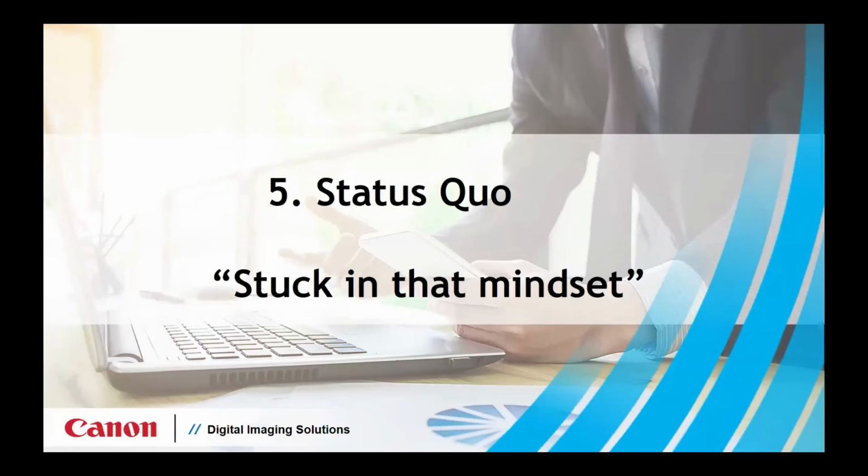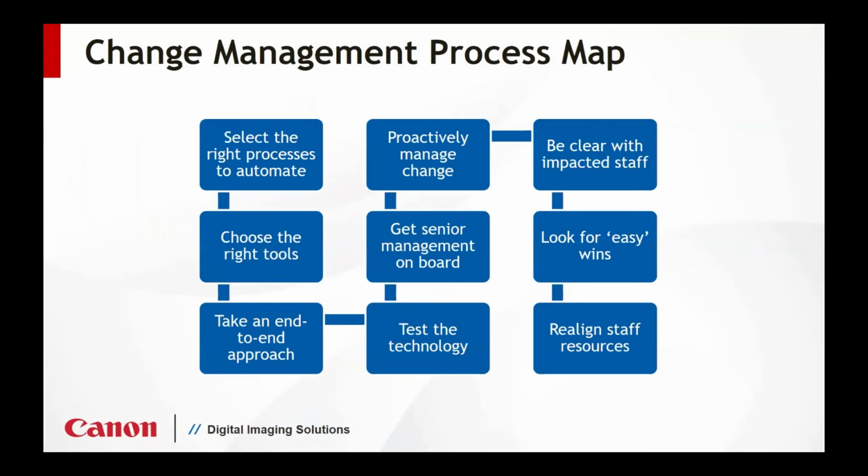The next objection I come across quite a bit is status quo. That means things are working more or less. We don't really want to change something that's not broken. Of course, you define your definition of broken there. But this ties in with what we discussed earlier, user adoption and change management, because a lot of times they say, well, it's a lot harder to train people to a new process and get user adoption than to just keep things status quo. That's another thing we come across all the time.